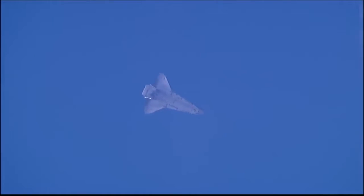Commander Chris Ferguson has taken over the controls of the shuttle as he arrives at the heading alignment circle. Again, this is the 342-degree left-hand turn to line him up for Edwards runway 04, a temporary runway providing a southwest to northeast landing. Speed 530 miles an hour. Altitude 6 miles. 21 miles to the landing site.